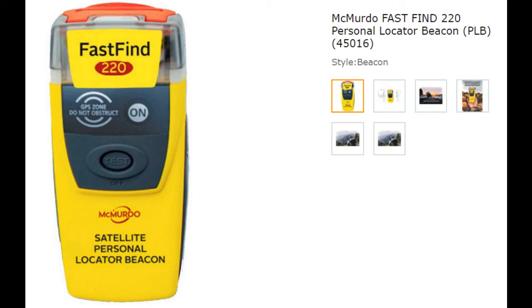It's designed to alert search and rescue services and allow these guys to quickly locate you in the event of an emergency. And when activated, this transmits a coded message on a 406 megahertz distress frequency, which is monitored by the Cospas-Sarsat satellite system. Now, the alert is then relayed via an Earth station. It goes to the nearest rescue coordination center.